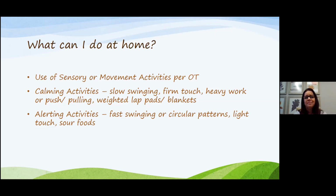Again, some examples of those calming activities are slow swinging, typically swinging in one direction, usually front to back, firm touch, and those heavy work activities. Heavy work, again, is that proprioceptive input. That's any loading of your joints, pushing and pulling, especially something that's weighted. The use of weighted lap pads and blankets. And then alerting activities. That's light touch, fast movement patterns, fast swinging, circular patterns, and sour foods are also typically considered alerting.